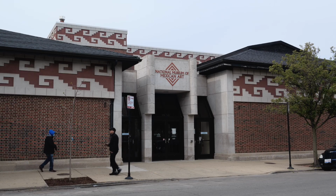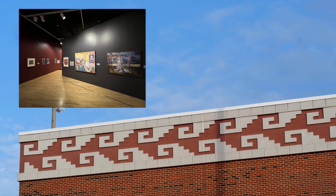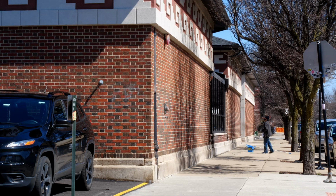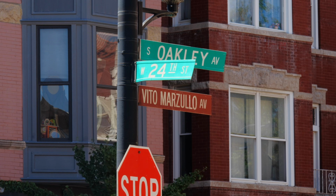Another staple of the neighborhood is the National Museum of Mexican Art. Founded in 1982, the museum serves to preserve 3,600 years of Mexican artwork. It currently has 18,000 pieces in its collection, ranging from physical to digital. It is also the only nationally accredited Mexican art museum, meaning its excellence is recognized by the American Alliance of Museums.